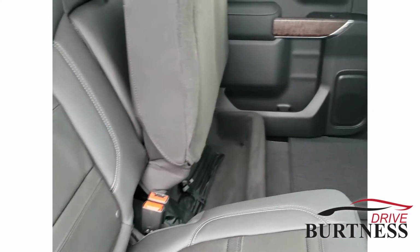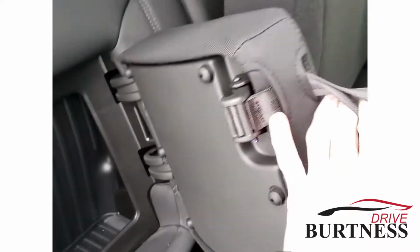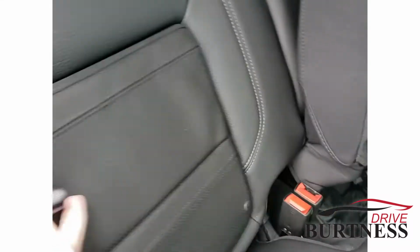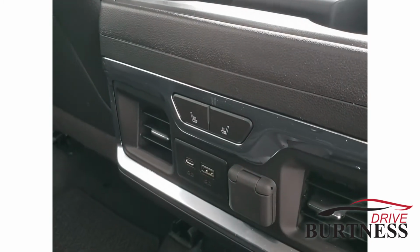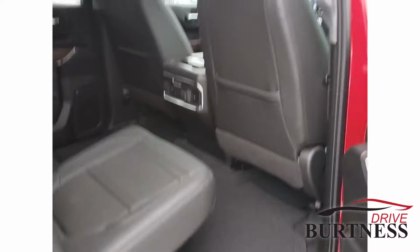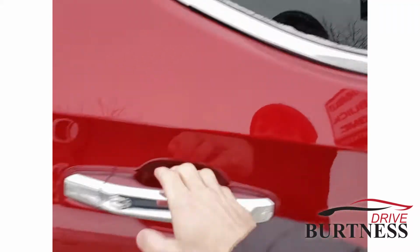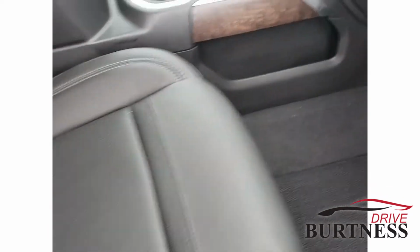The back seats here, they go up. Got extra storage underneath them. Storage inside the seats. We got heated seats for the rear outboard and the back. Charging ports back here as well. Passenger seat, which is power adjustable. Really nice leather stitching on the seats.